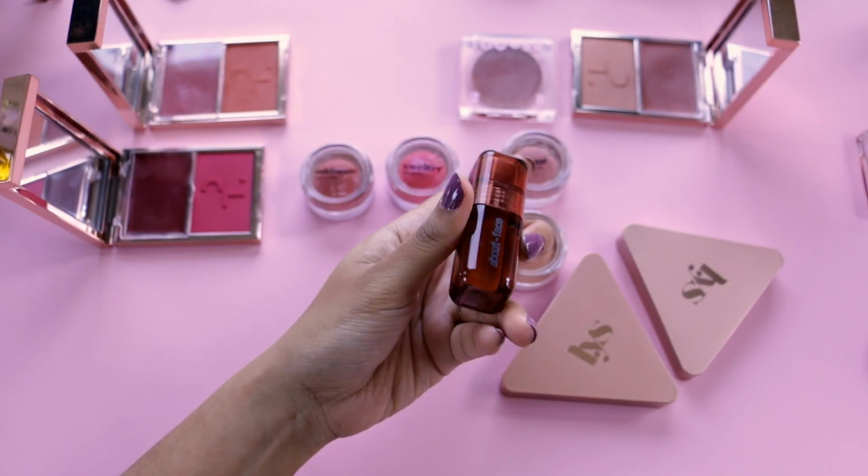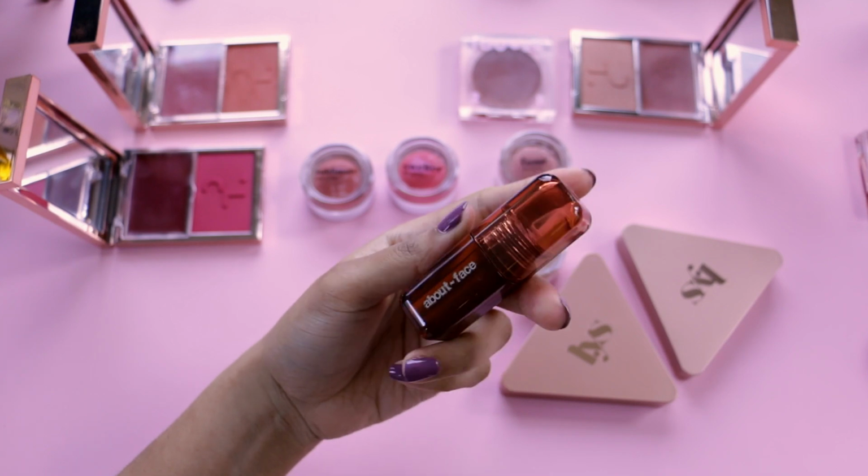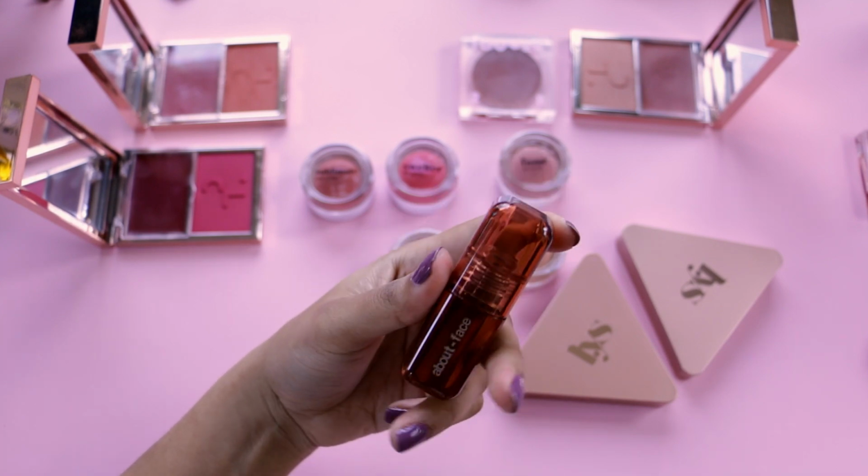So I really hate doing this because I just got it a couple months ago, but it like actively annoys me to see it in my collection. So I think that's a sign to get rid of it.